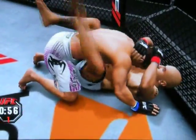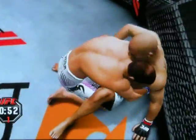Get him backing up. Make him back. And again he goes for a ride. Joe, let's see what he chooses to do here. Looking to wall walk.